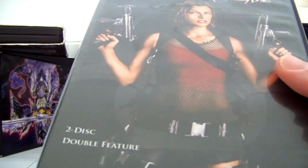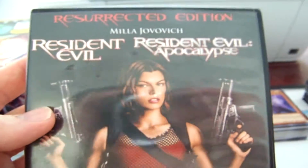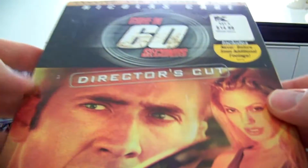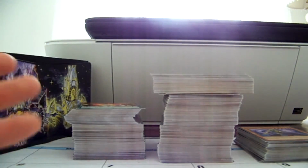And then from somebody else, I got 2 movies. It's actually 3 because this is a double pack, Resident Evil 1 and Apocalypse. It's together. I already have the movies, but I bought a double pack for the hell of it because it's a double pack. And Resident Evil is my favorite game series ever. And Gone in 60 Seconds. This is the collector's or director's edition. He was doing 2 a piece or 2 for 3.